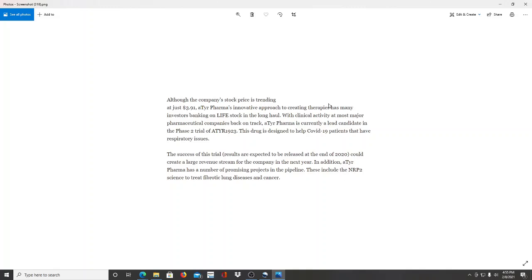Now, with clinical activity at most major pharmaceutical companies back on track, this company itself is currently a lead candidate in the phase 2 trial of ATYR1923. This drug is designed to help COVID-19 patients that have respiratory issues. And that's a big deal with the whole process of COVID-19. So treatment is also getting better. This is actually a pretty optimistic and hopeful outlook for the way we're going to treat COVID in the near future. And also vaccines are being rolled out. So that's another thing as well.